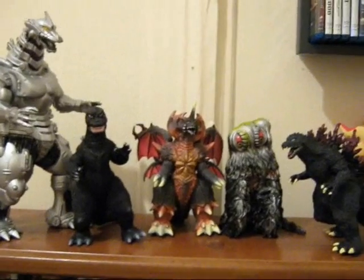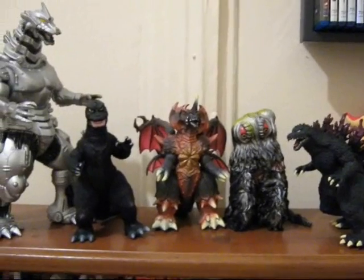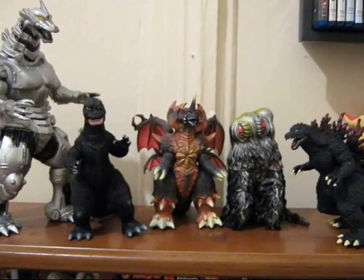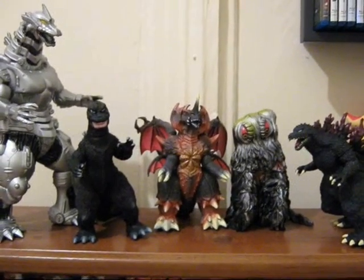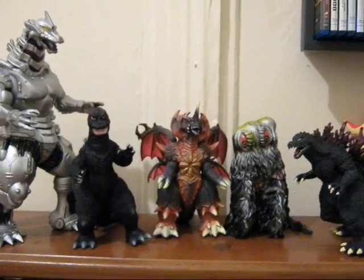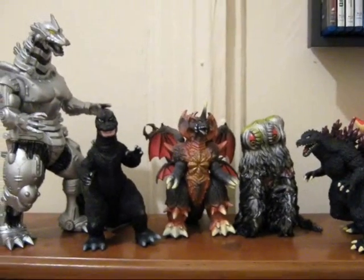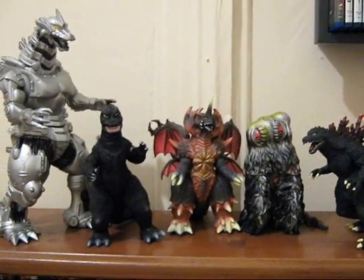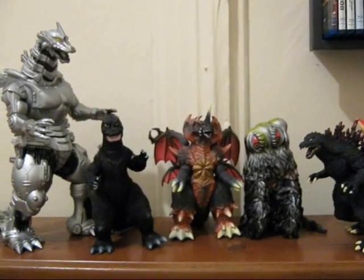So there you have it. I pretty much have everybody in the lineup in this series. I'm really happy about the Mechagodzilla. I'm actually happy about all of them. I think they all look fantastic. Bandai Creation really came a long way since their first series. And they knocked these all out of the ballpark. I'm still thinking about getting the other Godzilla that I missed, the big one, but we'll just have to wait and see. But all in all, the family's all here.